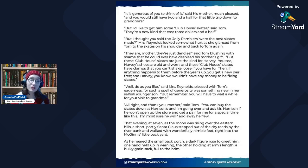"But these Clubhouse skates are just the kind for Harvey. You see, Harvey's shoes are old and worn, and these Clubhouse skates have clamps so you couldn't shake loose if you have to. Then if anything happens to them before the year's up, you get a new pair of skates free. And Harvey, you know, wouldn't have any money to be fixing skates." "Well, do as you like," said Mrs. Reynolds, pleased with Tom's eagerness, for such a spell of generosity was something new in her selfish younger son. "But remember, you have to wait a while for your visit to Grandma." "All right, and thank you, Mother," said Tom.